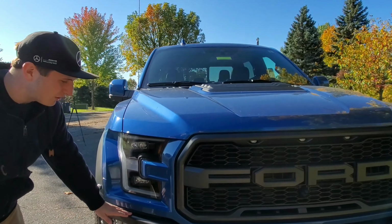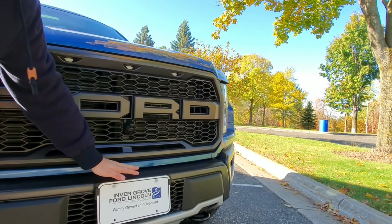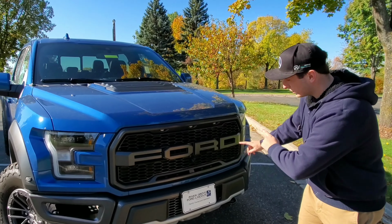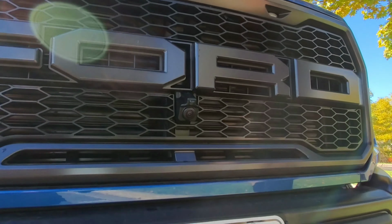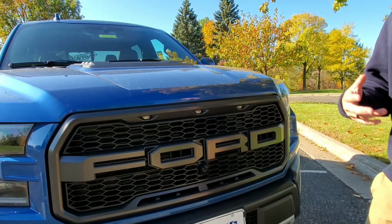Right off the bat, all these inner seals and such, it's just all truly sealed up to reduce drag when you're going fast on that off-road track. Another thing, we have a trail camera up here that'll just help you see the road or the trail that's going on in front of you, possibly if your windshield is covered in mud.